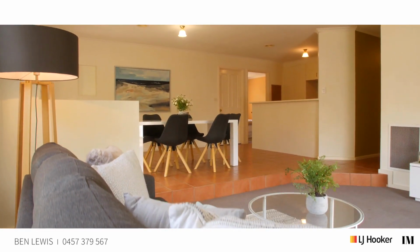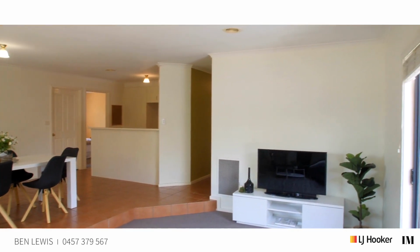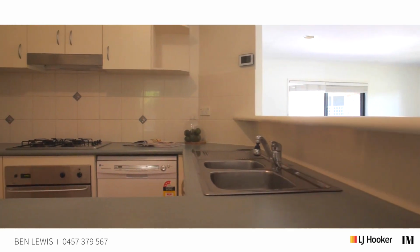As you enter through the front door, you are greeted with a large open living and dining kitchen area. This gives you a feeling of space and comfort.